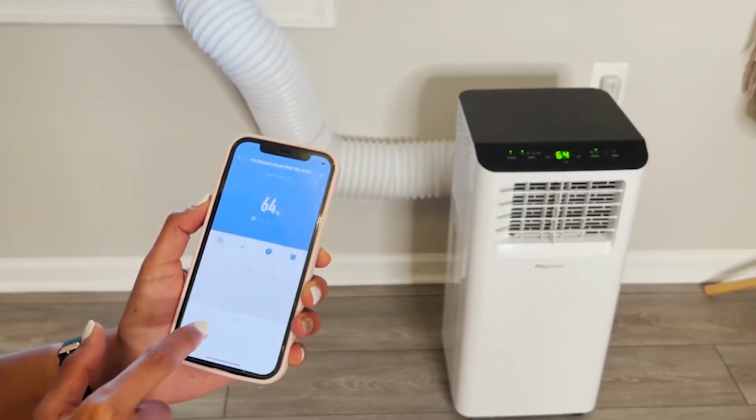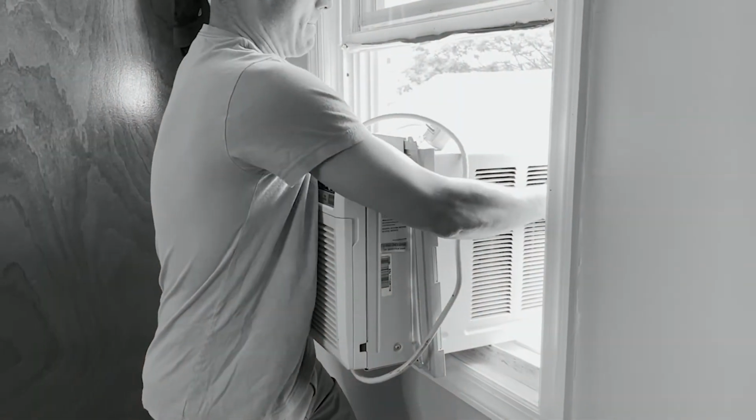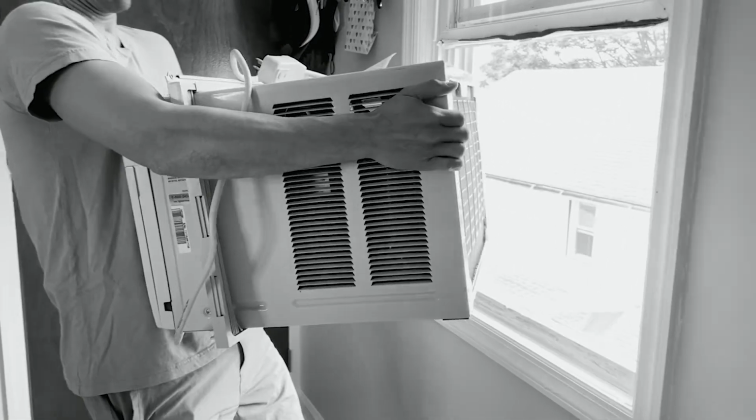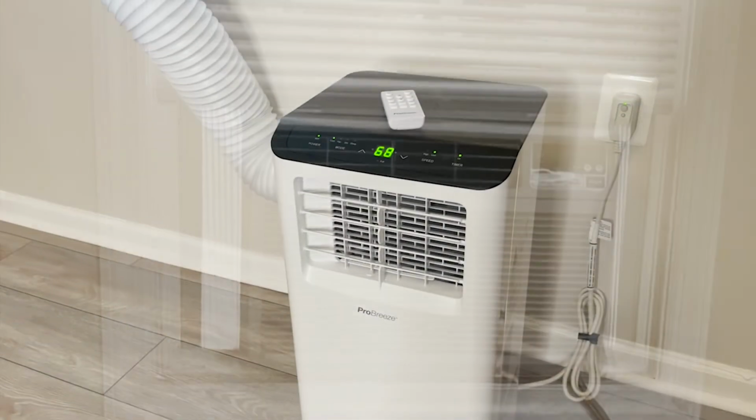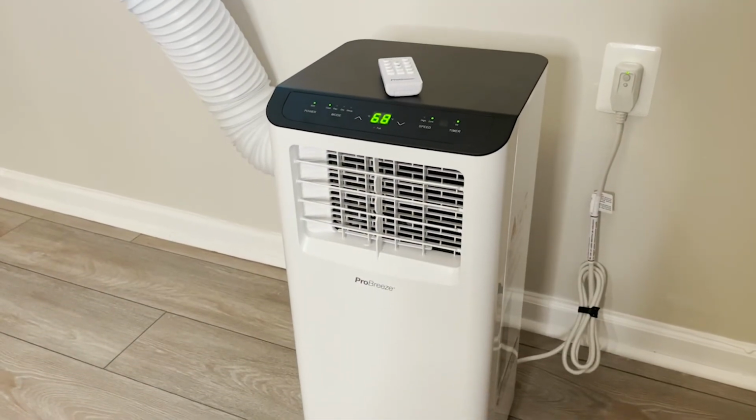The perfect size, so no need for that big bulky AC on your window that not only does it look ugly, but it also takes so much light away. Here's a ProBreeze portable AC that we are loving. Portable AC is super practical, functional. I love its size and I love the fact that you can move it from room to room. I highly recommend it, but that's just my point of view.